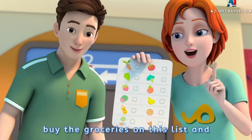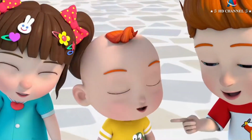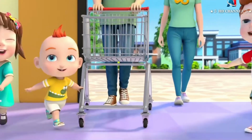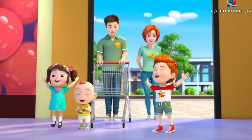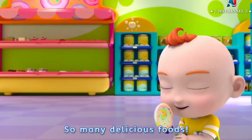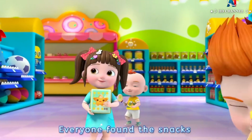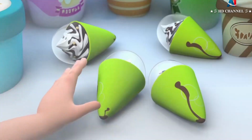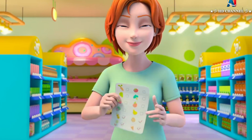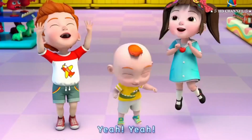Today, we need to buy the groceries on this list, and I need your guys' help. Okay. Wow! So many delicious foods. Everyone found the snacks they need to buy. Yay! We got the snacks. Let's go buy some vegetables.